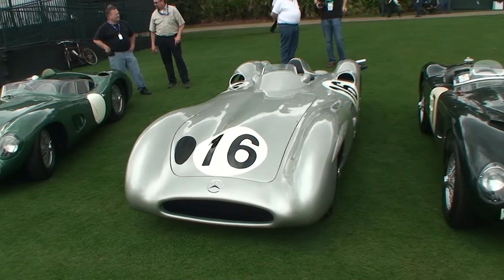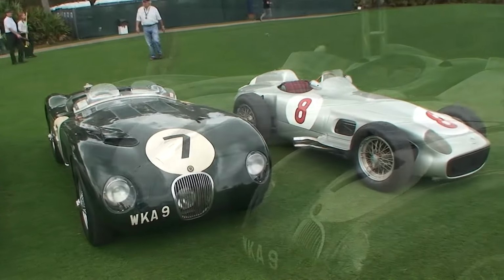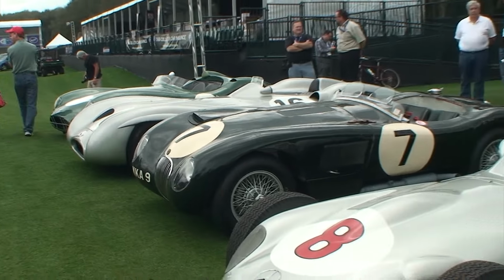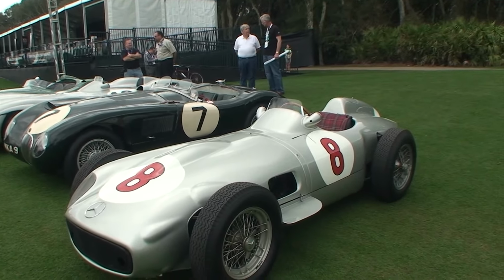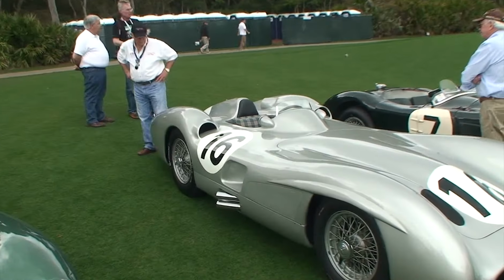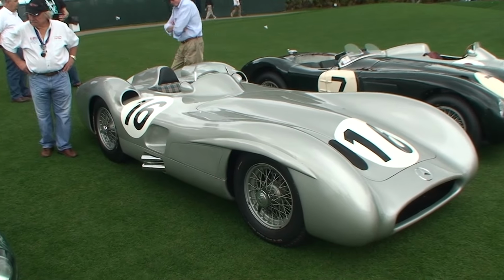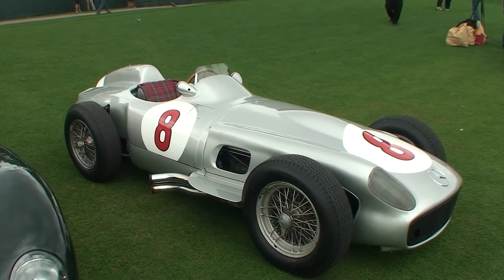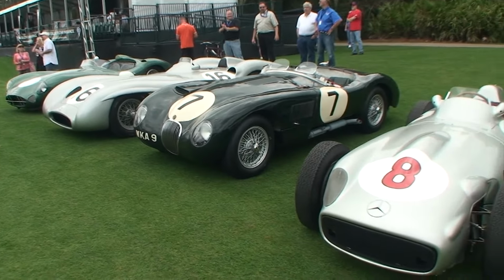Let's dazzle you. Picking up on the other end of that line, the Aston Martin, the Streamliner Mercedes, the C-Type Jaguar. This is the car that Stirling won in, but Juan Fangio won the championship that year. Now the Streamliner was the 196, and it wasn't used in all the races. This is the car that won the majority of the races that year. 1955. The staggering, staggering display of cars.